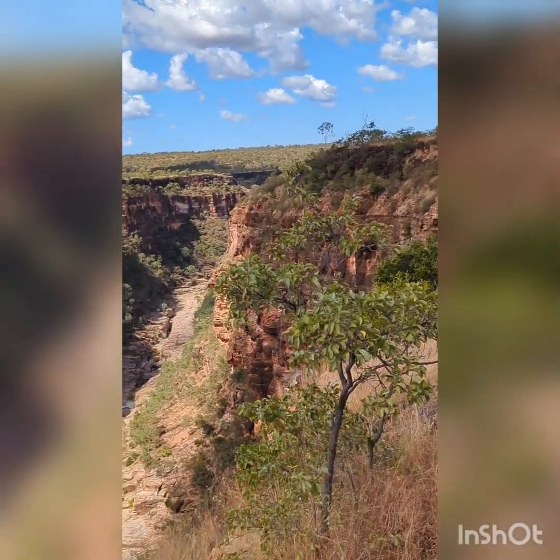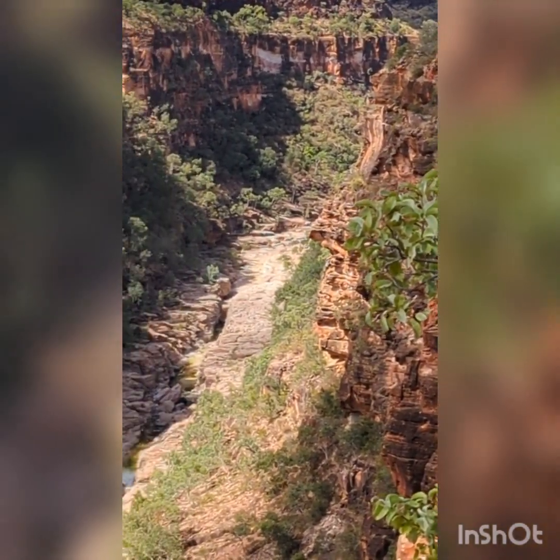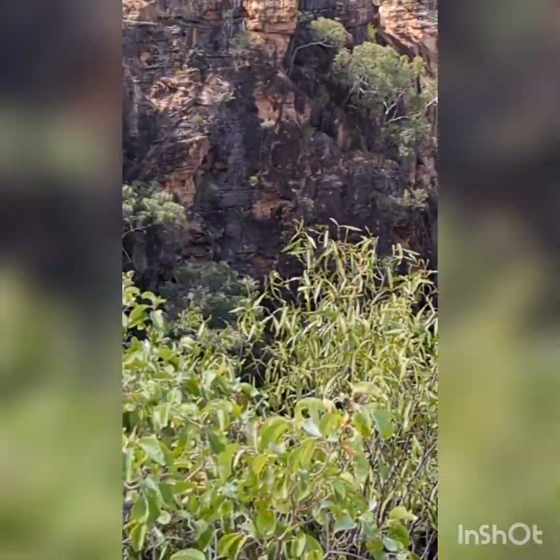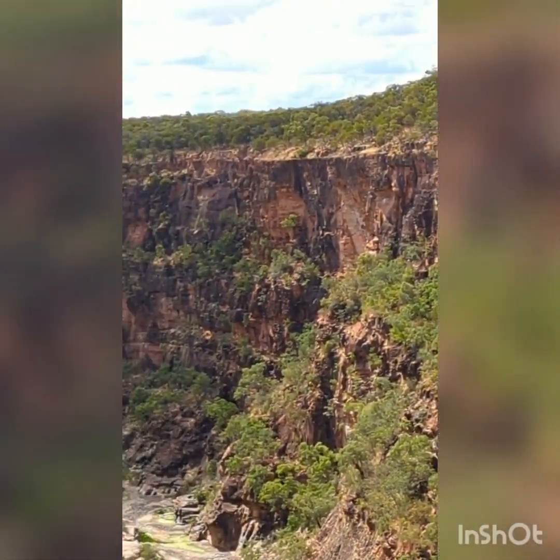Okay, zoom in a little bit. There we go, that's down the gorge. And up the gorge.